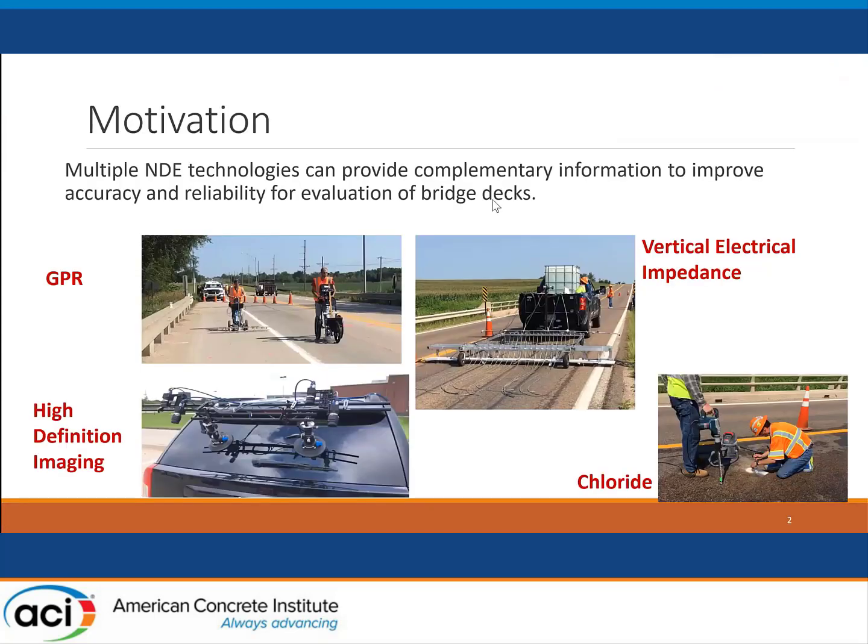So I think the first speaker gave a very good introduction and background on why we need different types of NDE technologies. They provide complementary information about the bridge. They complement in different ways: in spatial resolution, and also in working principle and different data types. Like I mentioned, the GPR gives precursor information about the corrosion that usually represents the early stage of deterioration.